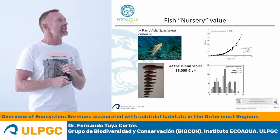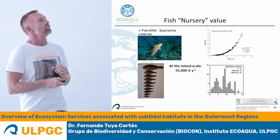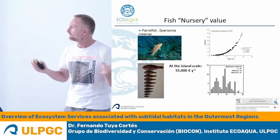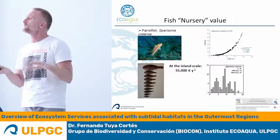by using, as I said before, a couple of different mathematical algorithms, estimate just for one species, in that case the parrotfish, the value of the production of this biomass per year, right? And this is done just for one species, the parrotfish, because it's an iconic fish for the local cuisine and for the ecology of the Canaries. But we can do that for the whole range of species that are recruiting on seagrass meadows, right?